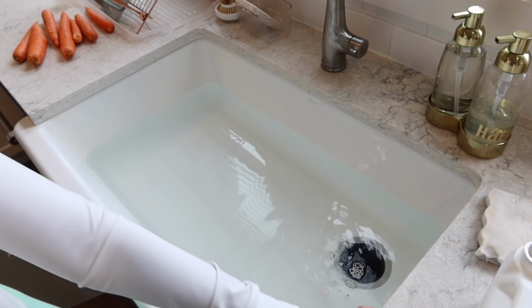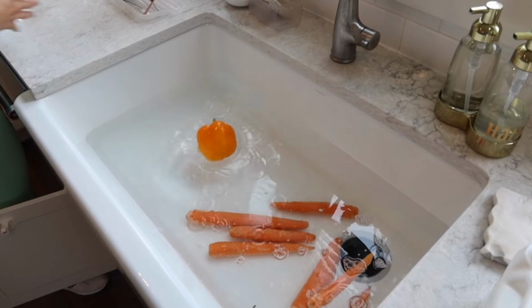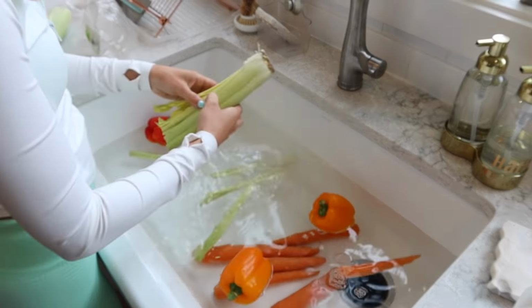All right, next up, I filled up the sink over here, and I'm just gonna put some Thieves fruit and veggie soak in. I'm gonna throw my carrots in. I'm also gonna throw in some peppers. And some celery. I like to break it apart because the insides are always so gross.